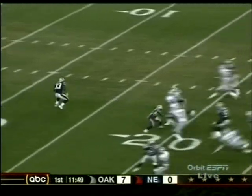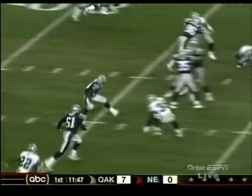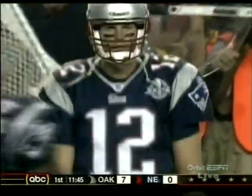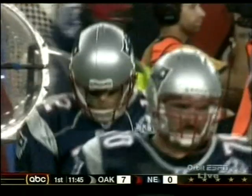Fielded by Kevin Faulk at the 6-yard line. He is the backup to Corey Dillon and runs back the kick after the 32-yard line. And let's welcome in Michelle Tafoya. Michelle? Well, hey, Al and John.